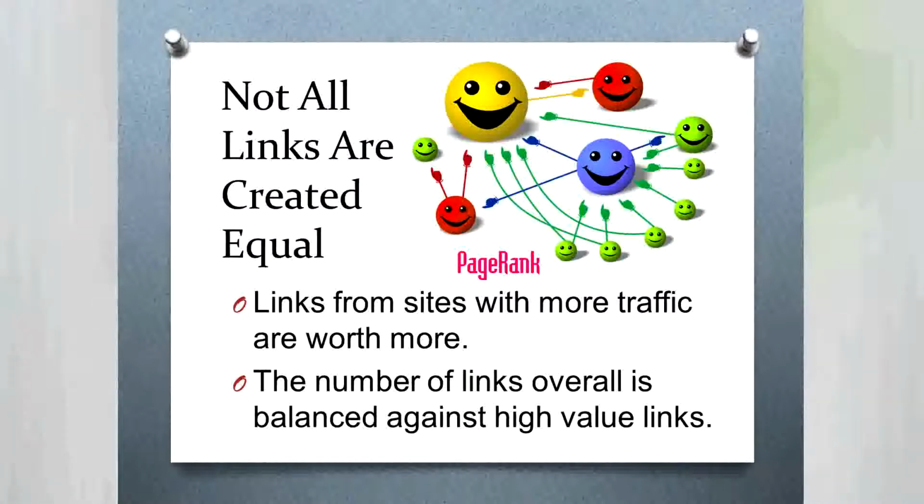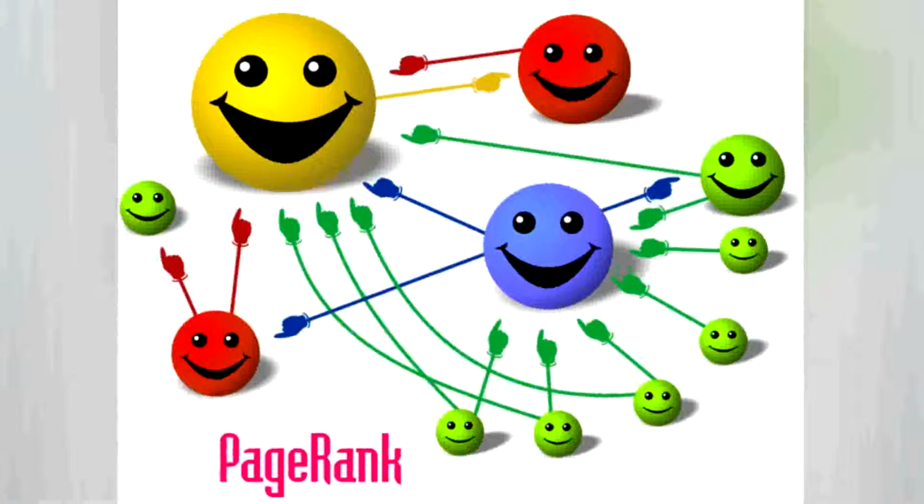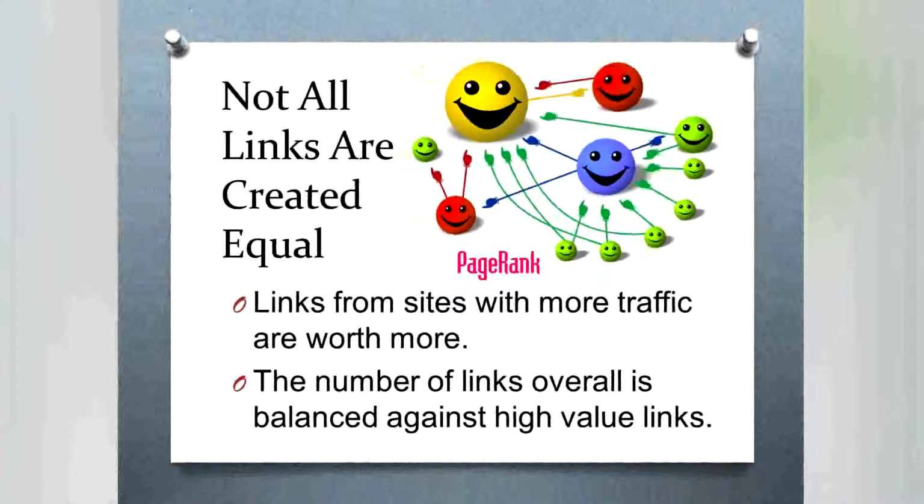And as you can see from this graphic here, this PageRank graphic, the number of links that you have, for example these green smiley faces, can boost you, but having a site that has a lot of traffic, just one link from a site with a lot of traffic, will give you a big boost also. So there's a balance between the number of links that you have to your site against the high value links, in other words the ones that get the most traffic. So that's something that's really important to consider.